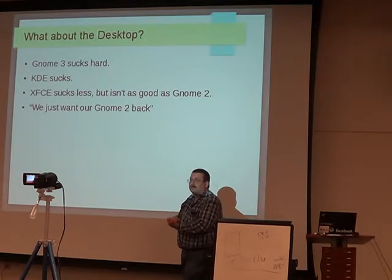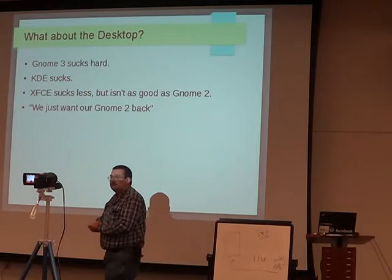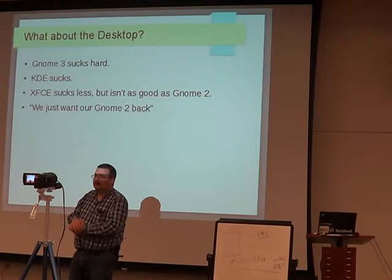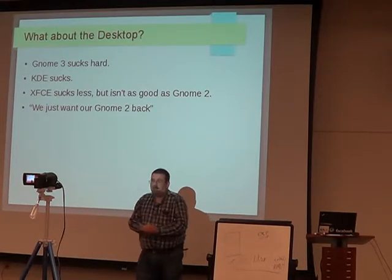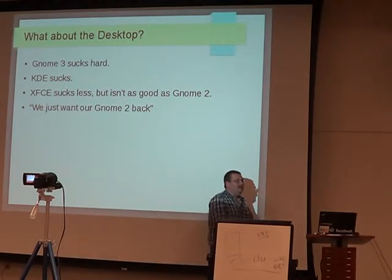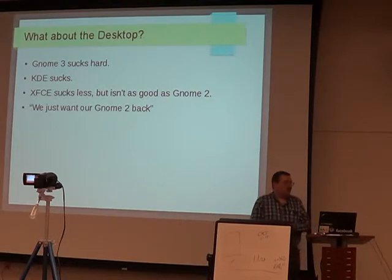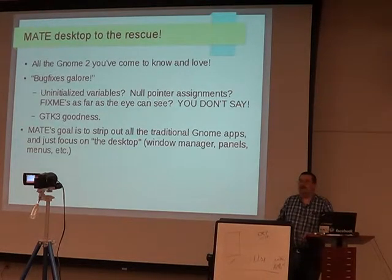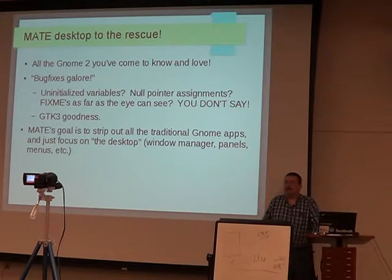Yes? Also, in terms of resources, RAM usage, KDE uses more than GNOME. GNOME uses more than Cinnamon. Mate uses less than everything. Yeah, that was another. LXDE uses less than Mate. Yeah, that's true. There are a lot that use less than Mate, but in terms of what he's listed.